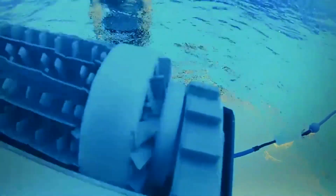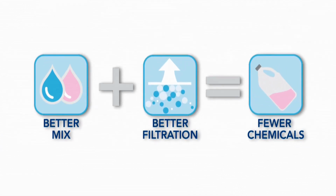Welcome back! Today we will help you choose the best robotic pool cleaner for you. When it comes time to clean your outdoor or indoor pool, the most efficient tool is the robotic pool cleaner, for an easier way to keep your pool clean and lower the cost of maintenance.